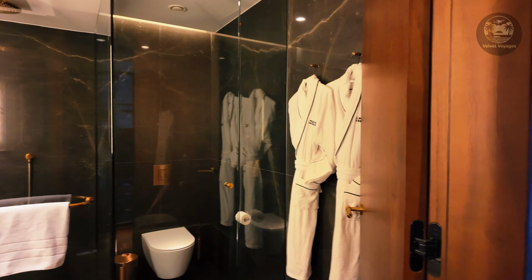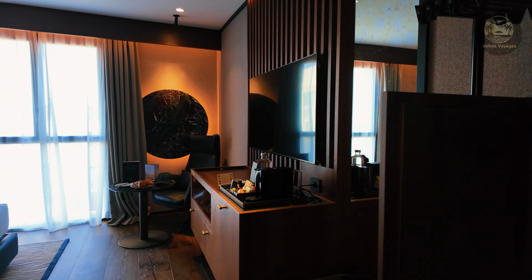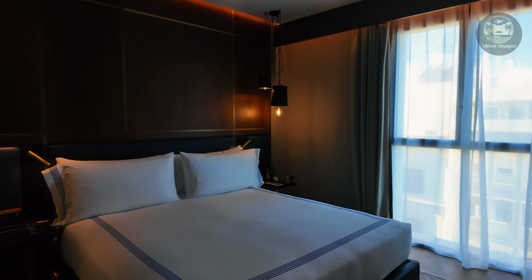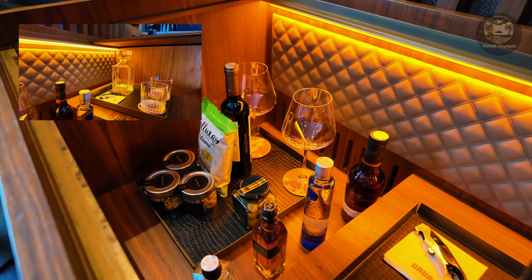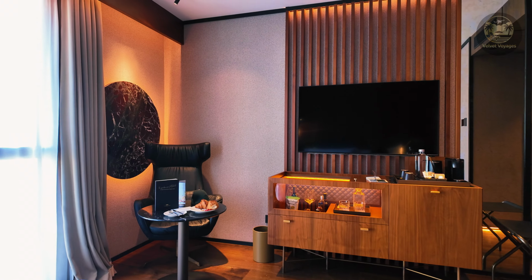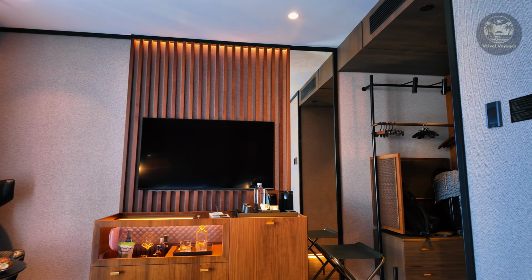The room itself was quite cozy, not the biggest room I've stayed in, but it was really well finished and smelled amazing. There were some quite unique details about this hotel room as well. The minibar, for example, was in a freestanding cupboard which looked really aesthetic. Also came with a full-size whiskey decanter, which is something I haven't seen before. There is also some storage for clothing, but it's not a full wardrobe. Overall, I was really happy with the room.